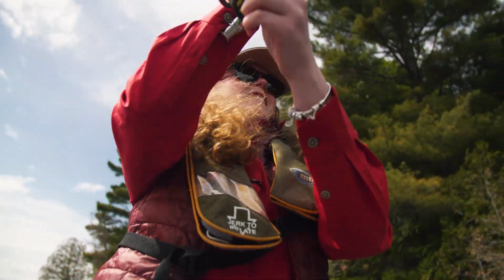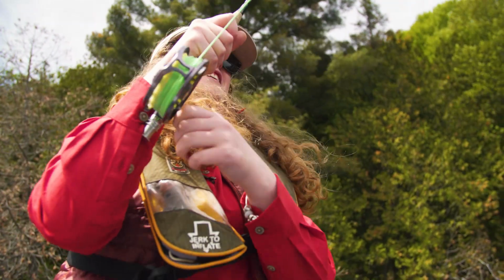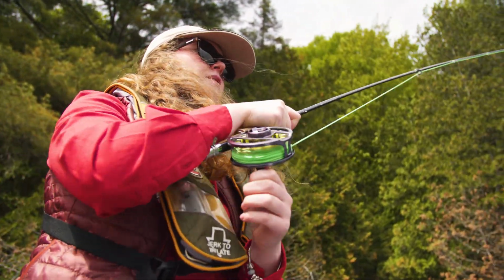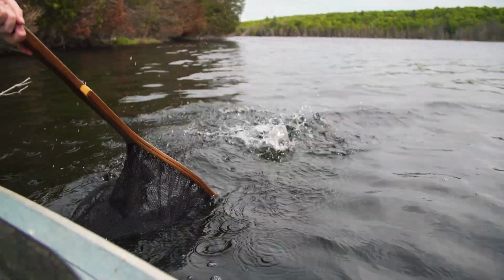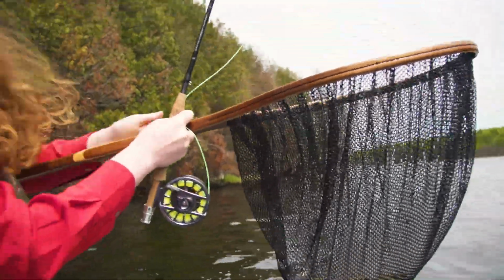Fish on! Woo! That was a hard hit too. I'm not sure what kind of fish that is. There are smallmouth bass in this lake, but there are also pike. That's a bass! And, here we go. Yes.